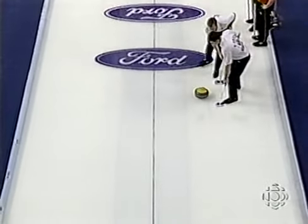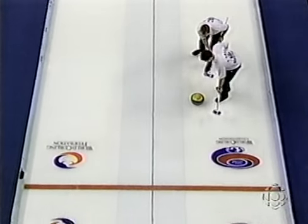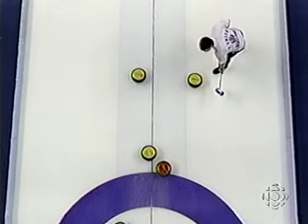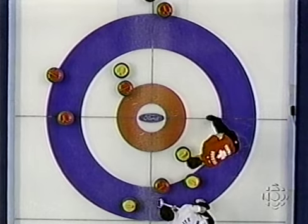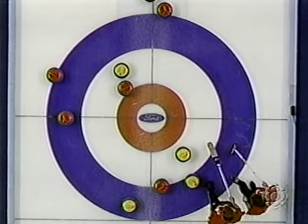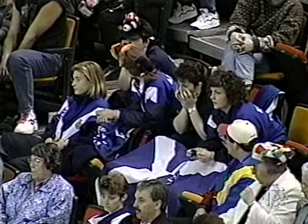Take a weight, Dave. Keep the set. Not touch. Keep the set low. Well, he's way out there. He's got a lot of weight. Right up. Not touch. No. He's by the guard by a lot more than Jeff Stoughton. Now he's going to come. He's going to make contact. Well, Canada has to catch a piece of the 4-foot now to score 2 on this seventh end.